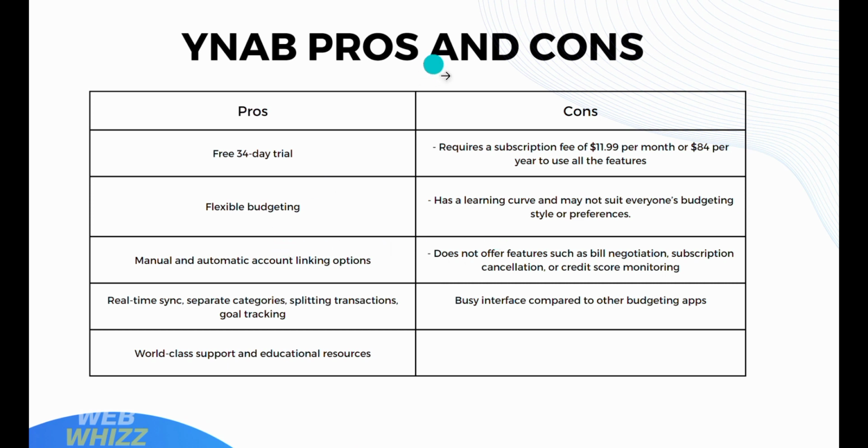The pros of using this platform are that it offers a free 34-day trial, and also flexible budgeting with manual and automatic account linking options. And also it offers real-time sync, separate categories, displaying transactions, and goal tracking. And aside from that, YNAB also offers world-class support and educational resources.